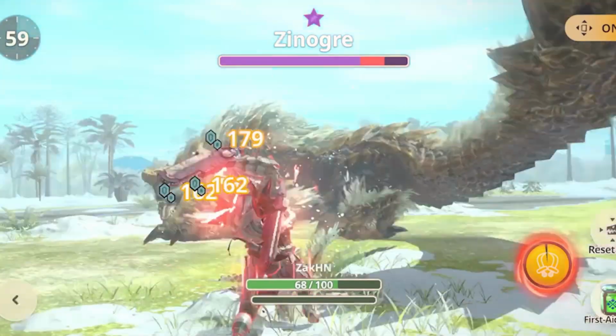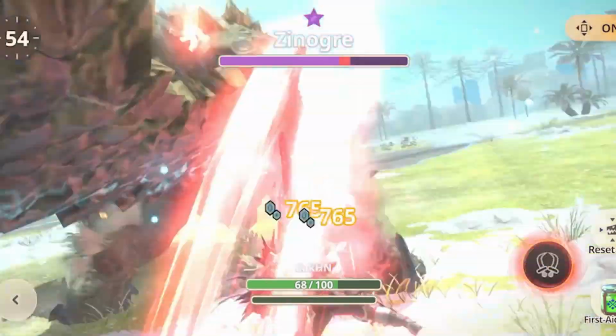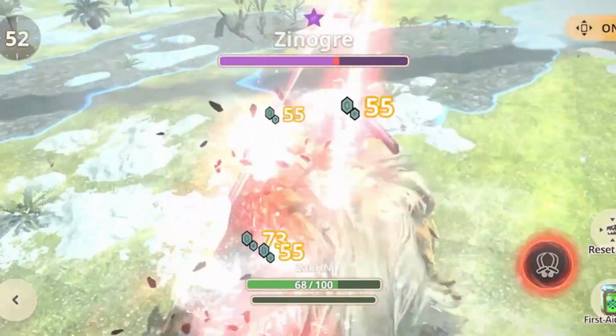Two, you're really close up to the monster. There's no option to zoom out like you have with lock-on, and so sometimes it can be really annoying and tedious, and you have to be really, really good at reading the monster.